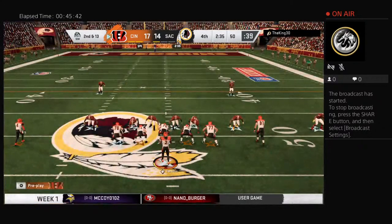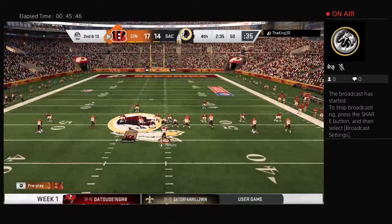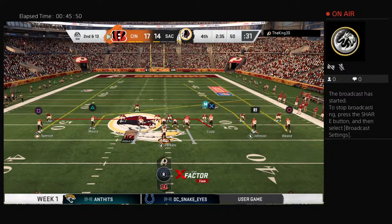Buddy up. 53. Check 53. Defense wins championships, baby. Let's go. Mike, 53. Mike. Let's go. Let's get this ball back for the offense. Let's go. 53 to Mike.